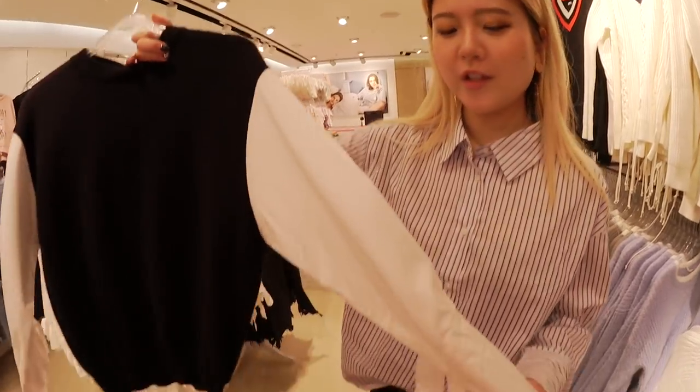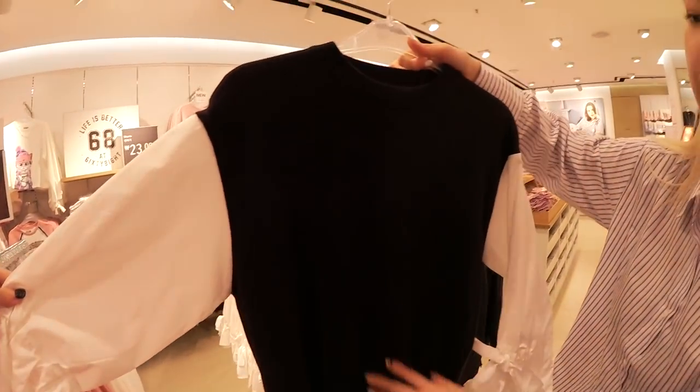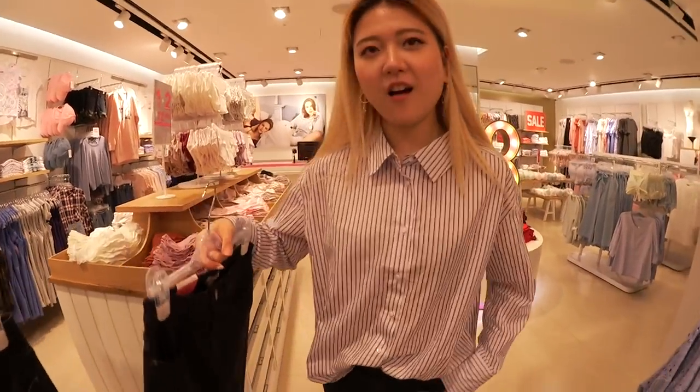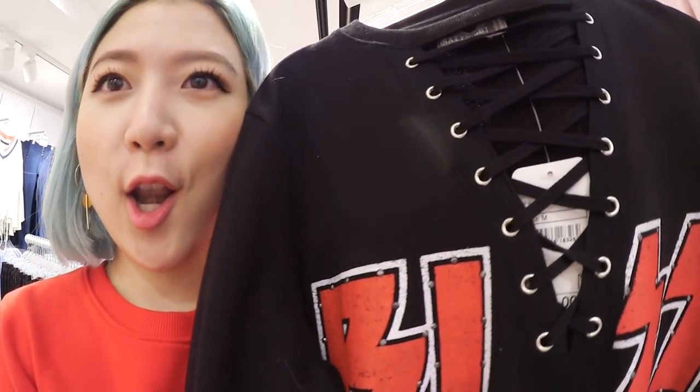In a dilemma whether I should get this one. Look at the sleeve. It's like a totally different material. Uh-huh. Guys, this is the pants that I'm wearing right now. Yeah. It's really comfortable. It's like really stretchy. Look familiar. So last time at the Myeongdong shop, I shopped really similar one to this one. And a lot of you guys seem to really like this one. So maybe I should get this one this time again. No. Why? I'm trying to do new stuff. Not similar stuff. Okay. Another bunny here.